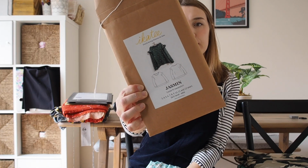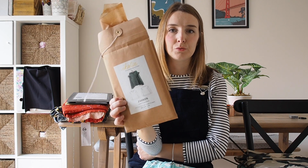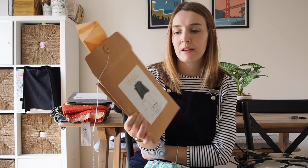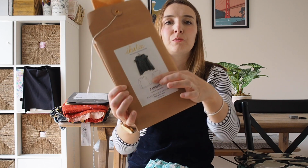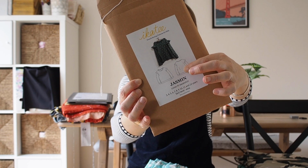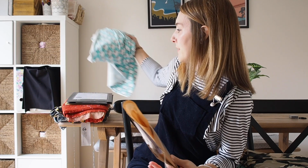With that I'm just planning to make another Jasmine sweatshirt by Ikiti Patterns, and I have mentioned before that I've made this pattern several times. I've made it for my daughter and for my son, and I love this pattern, so I'm just going to make her another one of those, and I'm going to do the version with the frill on the sleeve because I think that's really cute for a little girl, and it just adds something a little bit different to a sweatshirt pattern. So that's what I'm going to make with that for her, and hopefully I'll get round to that soon.